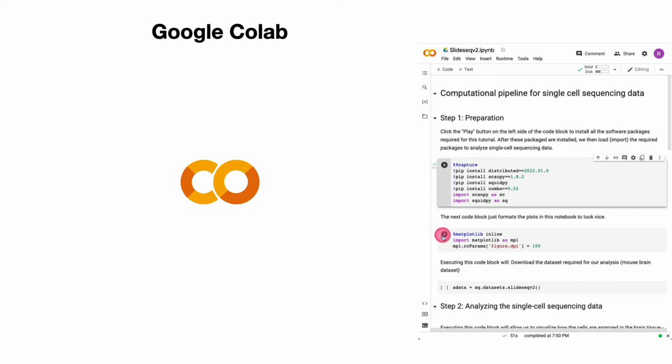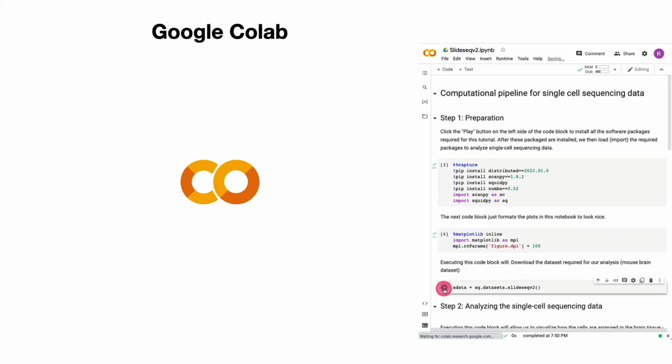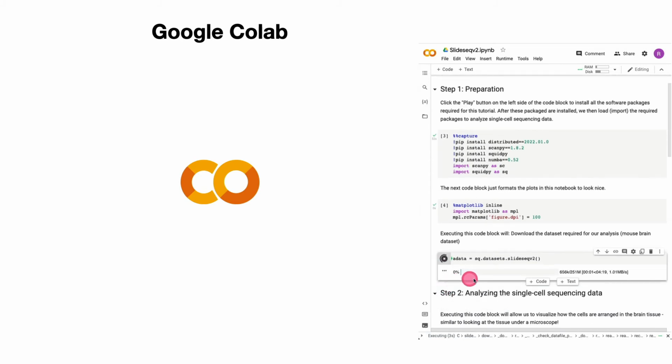The next code block is necessary just to make sure that the plots that we generate look nice. So similar to the first code block, just click the play button and wait for it to finish. Next, we have to download the dataset that we're interested in analyzing. So run the next code block, and this may take a minute or two because the dataset is quite big. Okay, now that we've done all the setup, we're ready to inspect our mouse brain cell dataset.